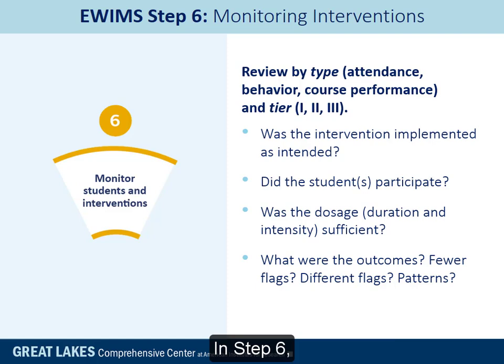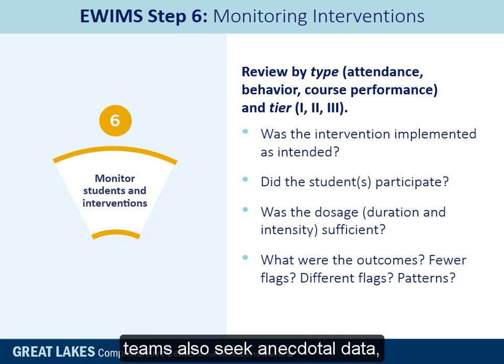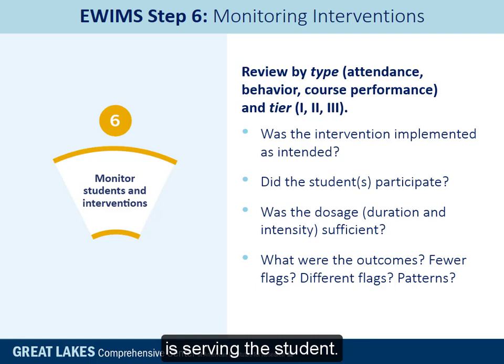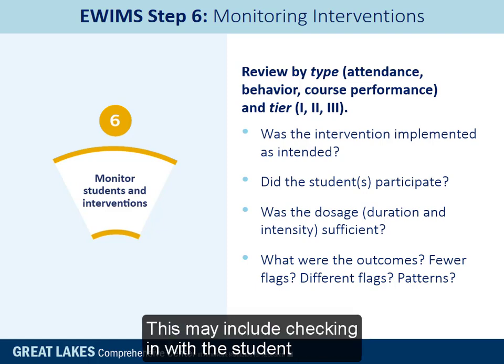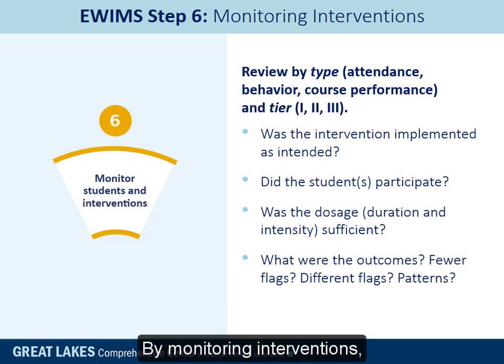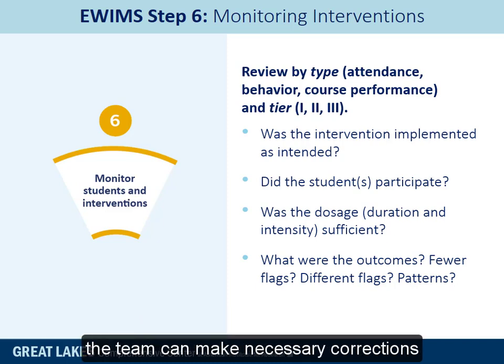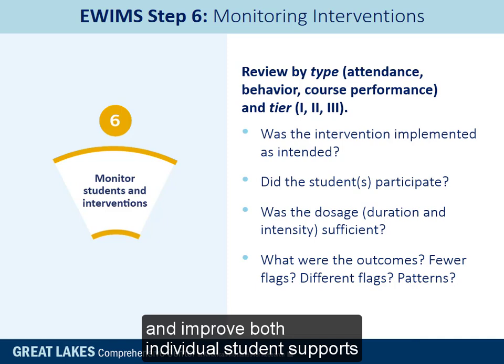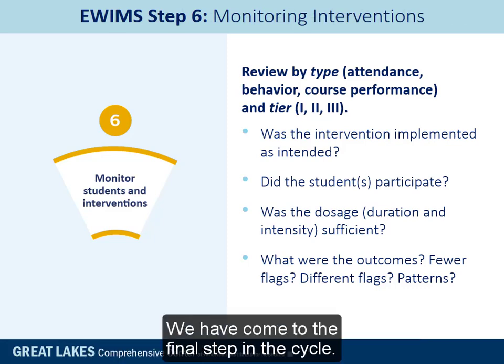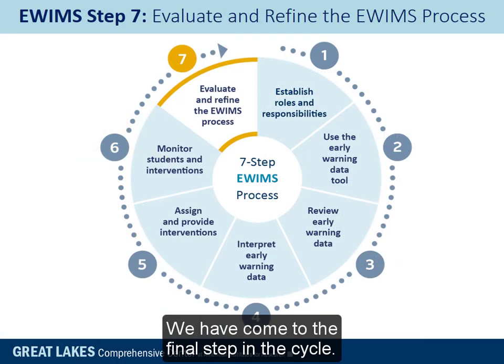In Step 6, teams also seek anecdotal data, including checking in with families and appropriate stakeholders for their perspectives on how the intervention is serving the student. This may include checking in with the student for his or her perspective on how things are going. By monitoring interventions, the team can make necessary corrections and improve both individual student supports and the system of interventions available. We have come to the final step in the cycle.